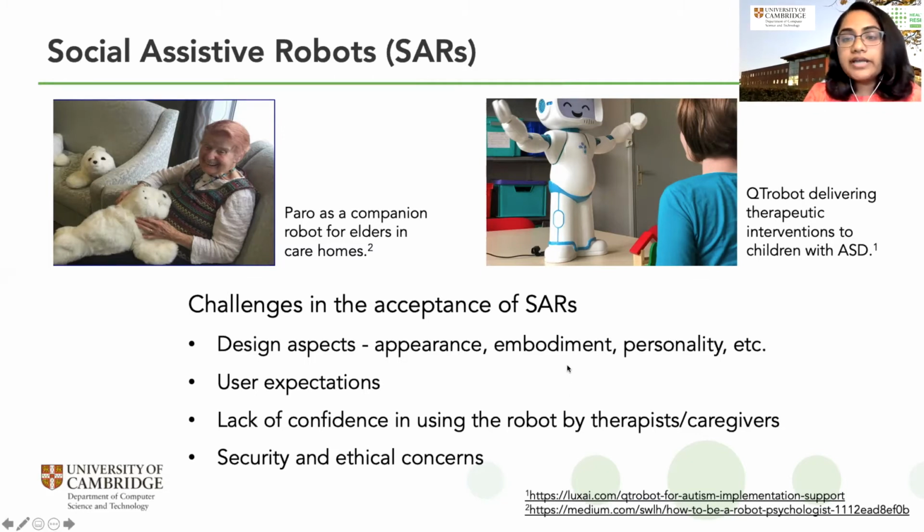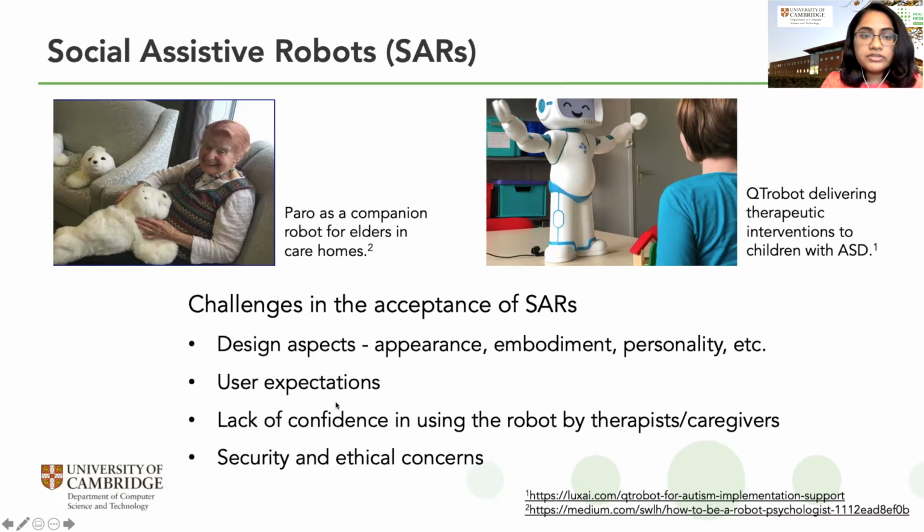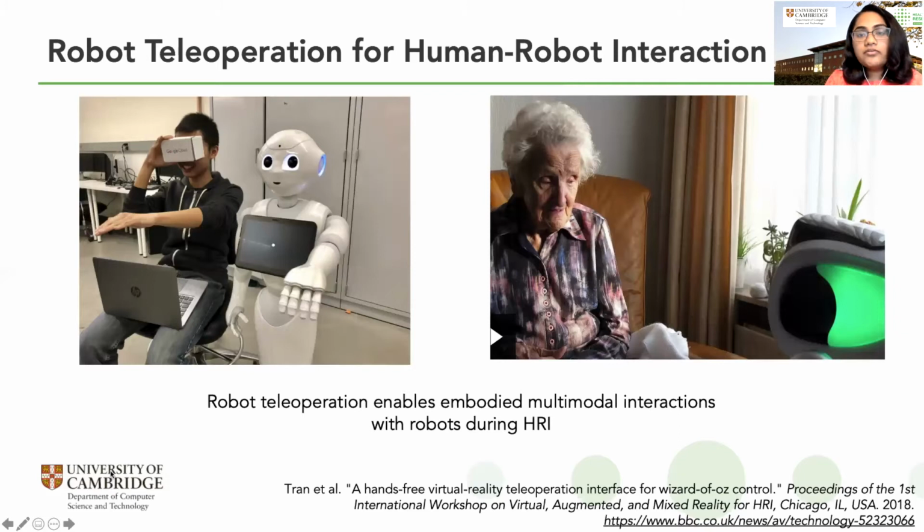However, the use and acceptance of these robots pose several challenges, such as design aspects like appearance, embodiment, and personality exhibited by the robot can influence the way it is being accepted, varying user expectations, and therapists or caregivers lacking confidence in these robots to use them for delivering the interventions, and of course, security and ethical concerns raised by various stakeholders. Using Wizard of Oz style investigation in human-robot interaction studies, roboticists can identify these problems and challenges right from the early stages of robot development.